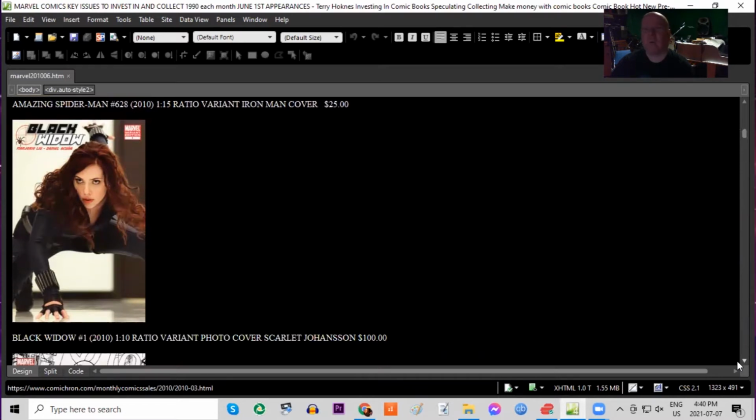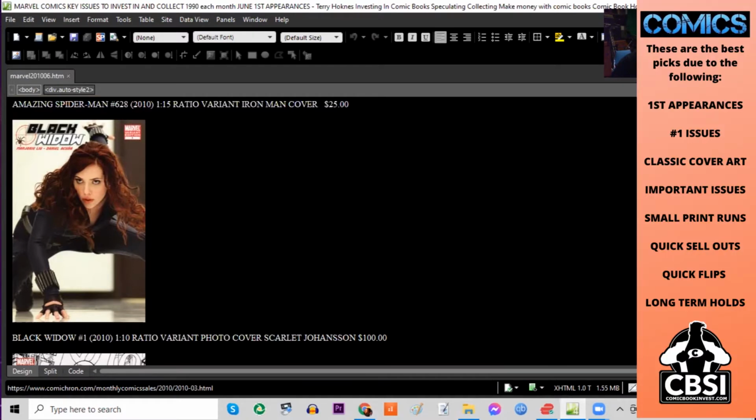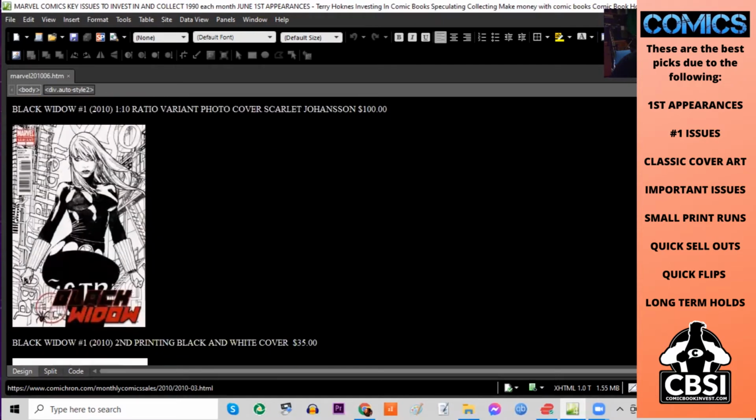Black Widow 1:10 ratio variant. It's a photo cover of Scarlett Johansson from the Avengers. And what's interesting, it does have a hefty $100 price already. But with this book being in demand for over a decade, good luck finding one. So this could be a real good long-term pick for sure.